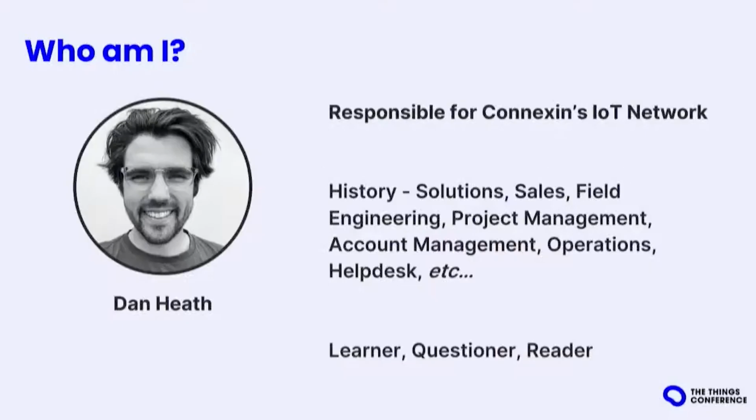Who's this guy? I'm new here. I've not been in the IoT industry particularly long. In fact, I only joined Connexin's IoT team just after TTC last year. As soon as Dan Priest got back from his keynote last year, basically the next business day is when I started. So I'm responsible for the IoT network within Connexin. I work with a great team of different technologists, and I'll be referencing some of those guys today.